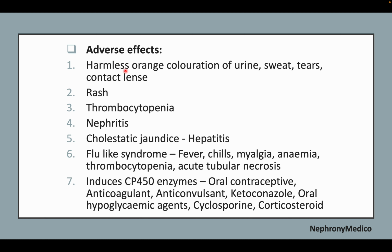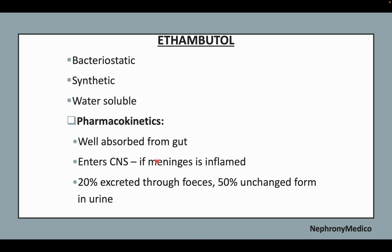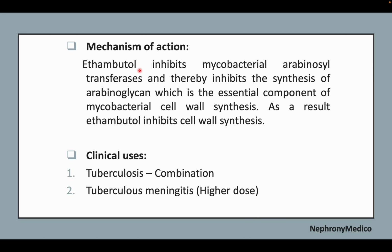It leads to harmless orange coloration of the urine, sweat, tears, and contact lens. Other effects are rash, thrombocytopenia, nephritis, cholestatic jaundice, and flu-like syndrome. Ethambutol. It is bacteriostatic and water soluble. It can enter the CNS if the meninges are inflamed. It inhibits mycobacterial arabinosyl transferases and thereby inhibits the synthesis of arabinogalactan, which is an essential component of the mycobacterial cell wall.